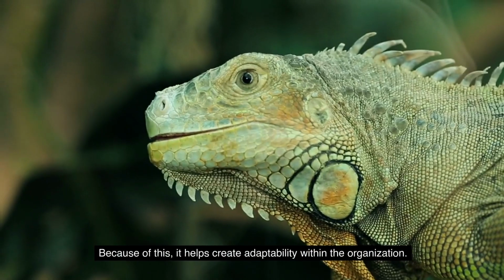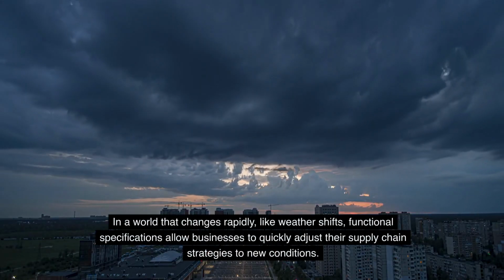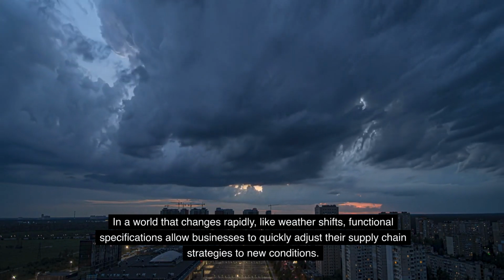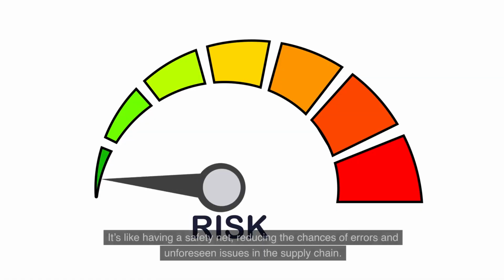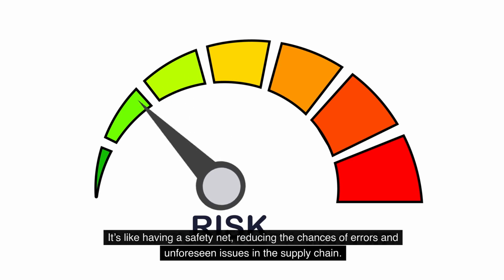Because of this, it helps create adaptability within the organization. In a world that changes rapidly, like weather shifts, functional specifications allow businesses to quickly adjust their supply chain strategies to new conditions. Finally, there's the risk management aspect. It's like having a safety net, reducing the chances of errors and unforeseen issues in the supply chain.